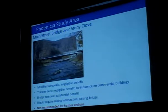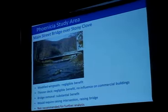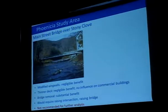We looked at the Main Street Bridge over Stony Clove. We knew we weren't going to replace this bridge. To replace it with a larger, higher structure would be very costly because it has to tie into the existing grades there. We looked at modifications to the bridge. We tried a thinner deck. We tried different wing walls that would help force the flows through the bridge. And we looked at, as I said, raising the bridge, but it required pretty extensive raising of the intersection and changing the whole setup of the intersection there. So we didn't recommend any further analysis there.